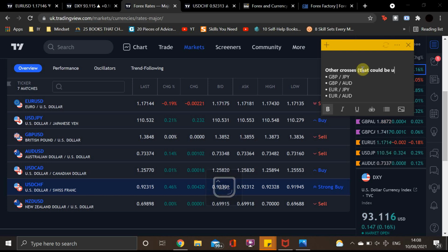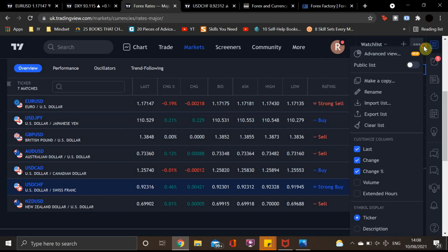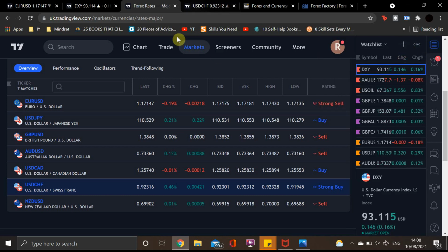that could be useful. So I'm going to sort it out in terms of size, in terms of how big each pair is. So I know Euro is the biggest currency outside of the US, so that'll be Euro JPY. That's number 1. Second one, I would put Euro GBP. However, wait, how come I haven't put Euro USD?